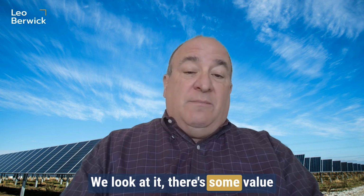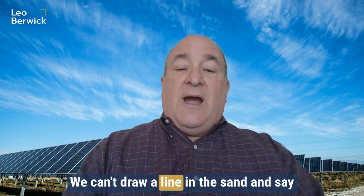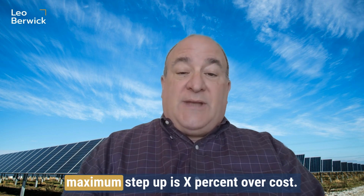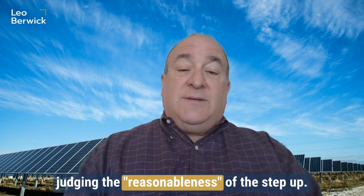We look at it, there's some value from a benchmarking point of view, but it can't be the primary driver. We can't draw a line in the sand and say that for all projects and all time, the maximum step up is X percent over cost. That's a shortcut that is really not useful in judging the quote unquote reasonableness of the step up.